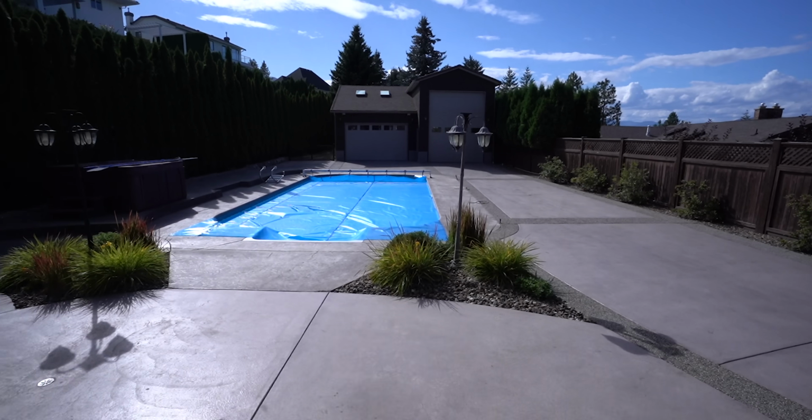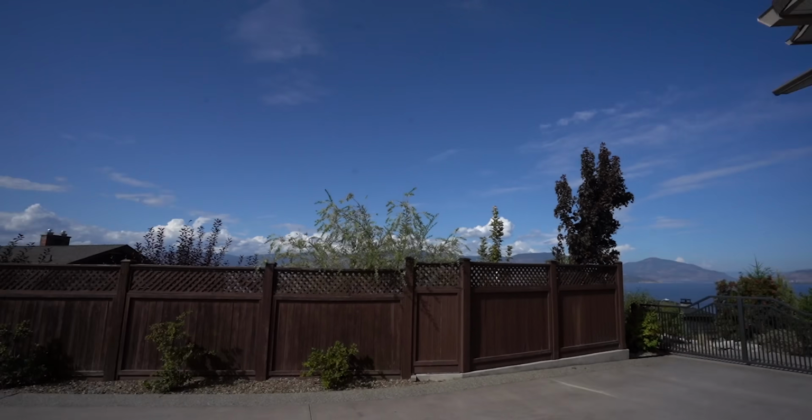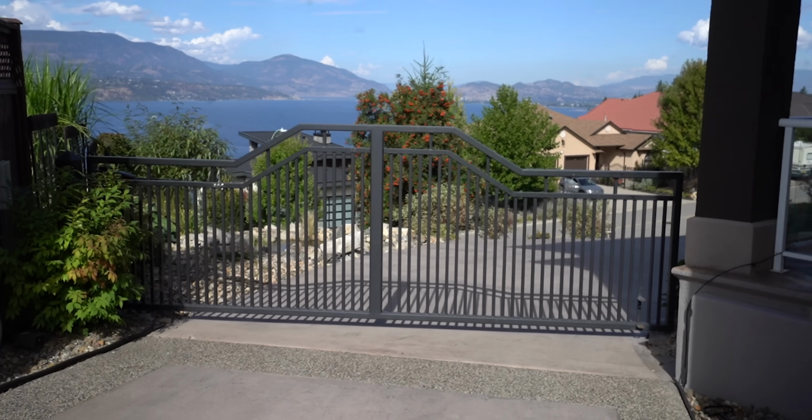Got a fun little project today. Look at how beautiful it is today in the Okanagan, you guys. We got to open the gate. I think it's that button. I'm still learning at this. There we go. We got the right one.